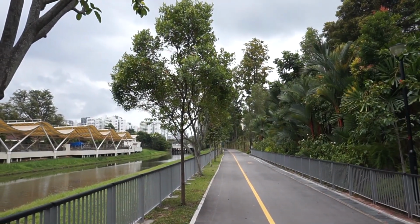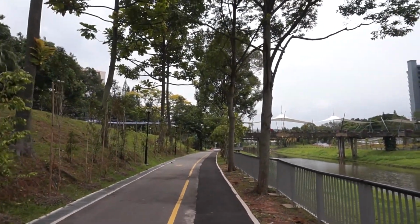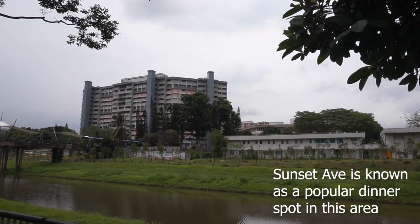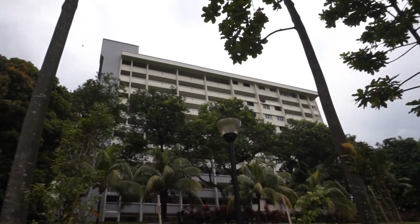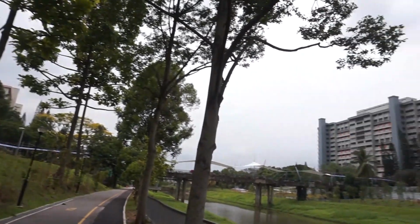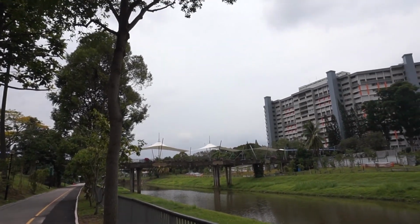So we're going to walk along this river, which is still the Ulu Pandan river, or the Sungei Ulu Pandan. And we're coming to this pedestrian bridge, which connects that side of the river, Sunset Avenue, to this side of the river, which is Clementi. That bridge helps pedestrians cross from one side to the other, so they don't have to swim in the river or take the long route by going to the main road.